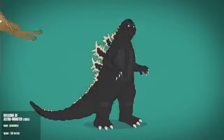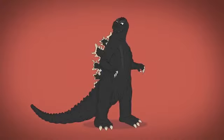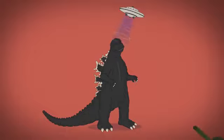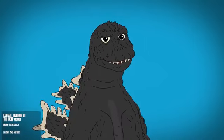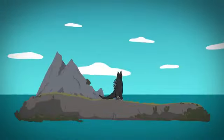In Invasion of Astro Monster, Godzilla is thinner, his dorsal plates have more definition, his claws are dull, and his head is rounder. He shows off his new dance moves before briefly being put under alien mind control. Ebirah, Horror of the Deep, gives Godzilla less angry brows. He battles against a big lobster and narrowly escapes an exploding island.